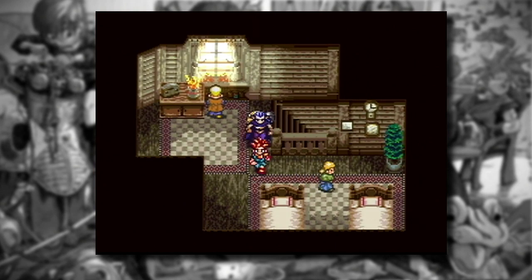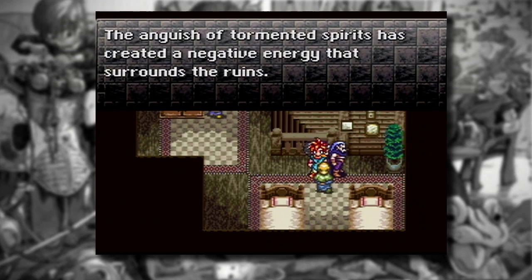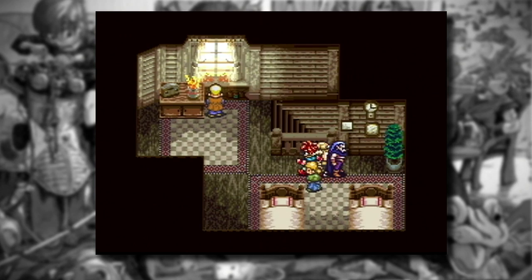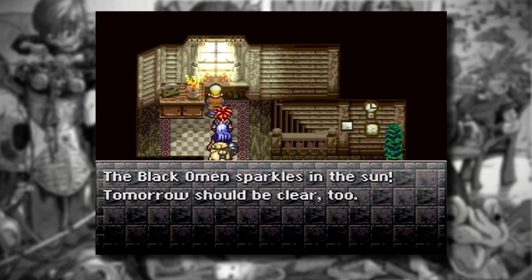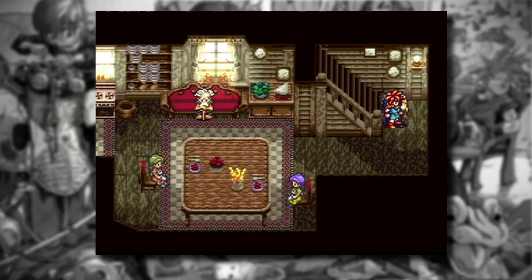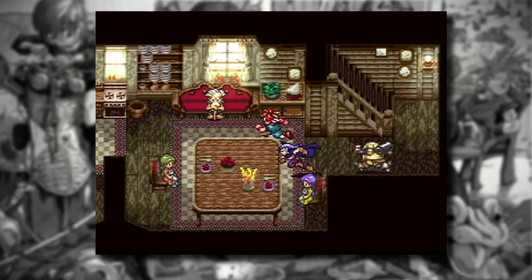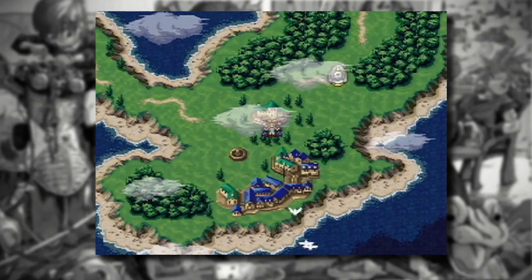Maybe we need to go further back? But like the land masses and everything totally change when we jump back further than this. The ancient storm spirits created a native energy that surrounds the ruins. Negative energy, so you're saying we need to pull a Ghostbusters 2. We need to get Statue of Liberty. We need to get the entire city pumped up in a positive way.